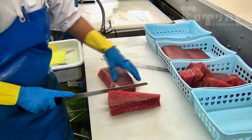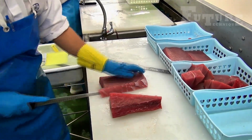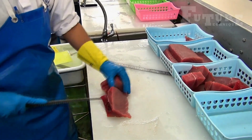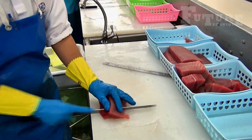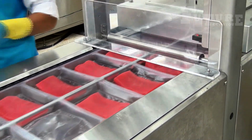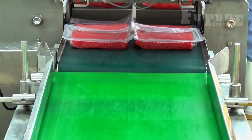Tuna is more than food in Japan, it's a cultural icon. From ancient fishing villages to modern sushi chefs crafting artful dishes, tuna defines Japanese cuisine. In the US, it stars in everything from classic tuna salad to high-end sushi rolls.